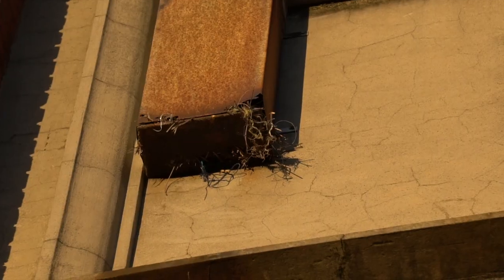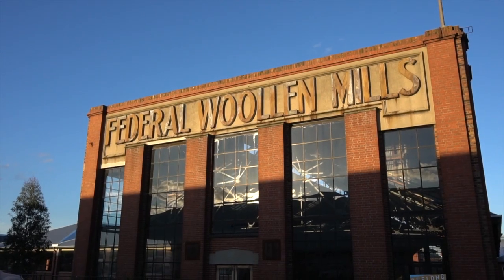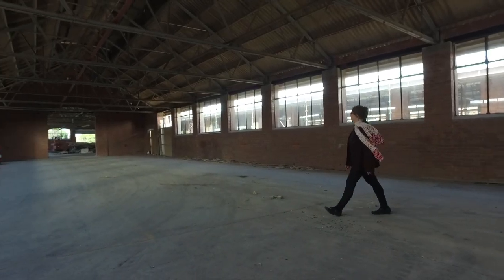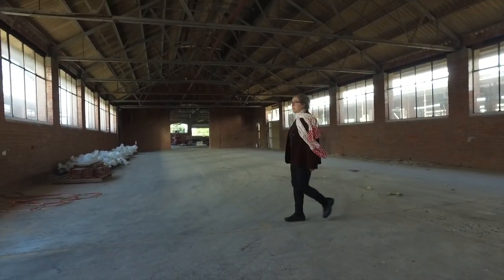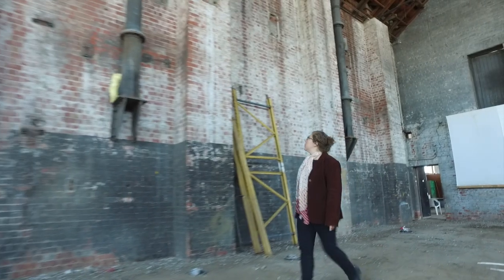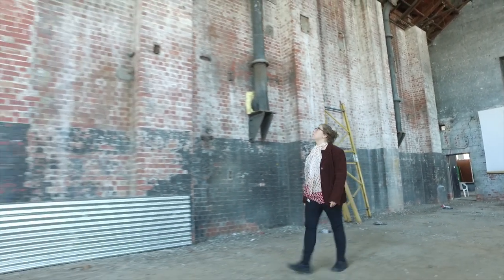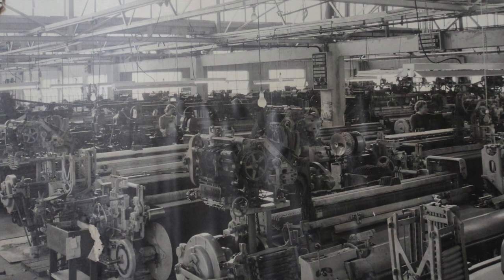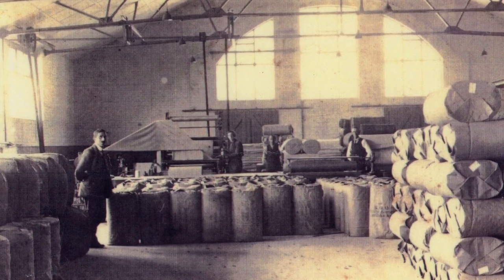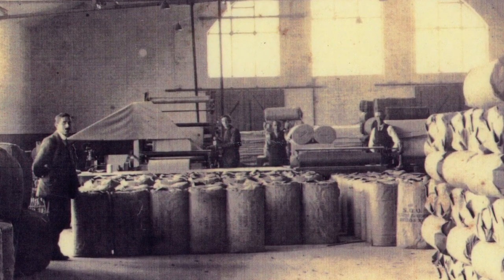I'm on the site of the old Federal Woollen Mills. 100 years ago, this was perhaps the most technologically advanced textile mill in the world. All electric, designed with natural light and ventilation in mind, its workers enjoyed some of the most progressive employment policies of the day.